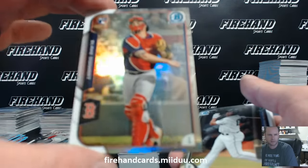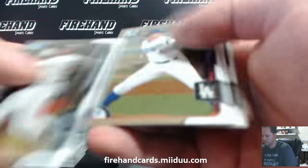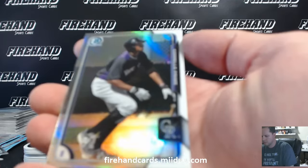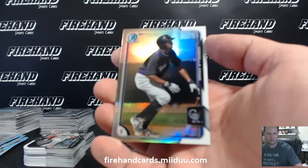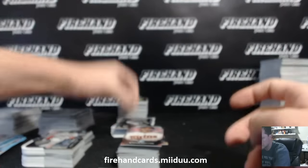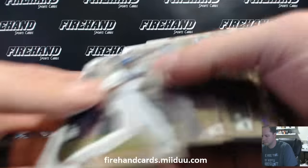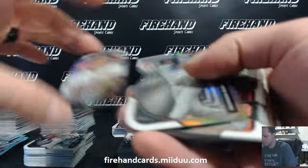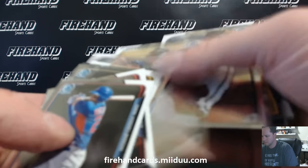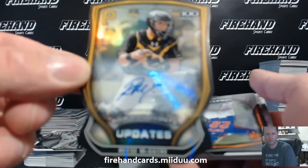Blake Swihart refractor, Red Sox. Correll paint, Correll Prime. Rockies number to $4.99. Russell. Up. Oh, look at that. Reese McGuire, Bowman Scout Update autograph.